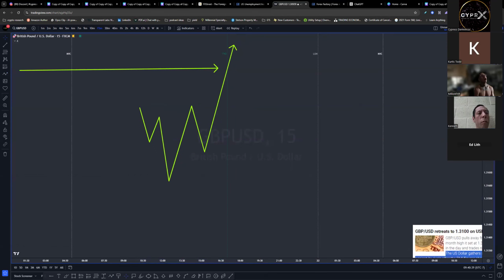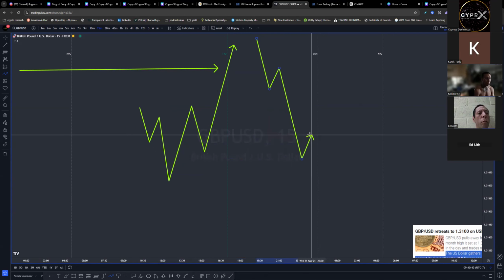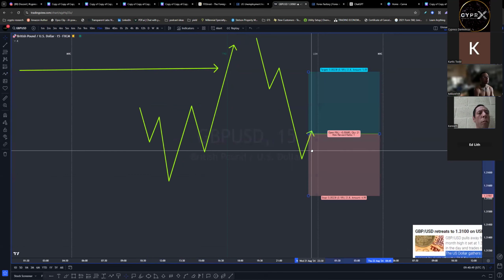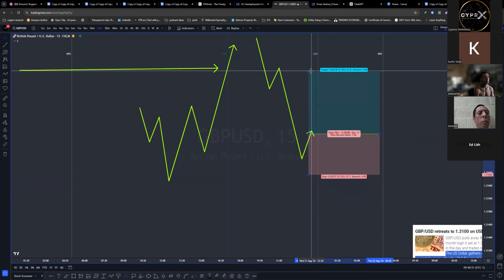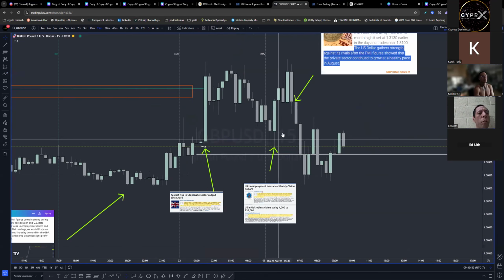And then all I simply do is wait for a pullback to come back down into that area of interest to then place a buy continuation position. Right? And we can see that unfold right here.